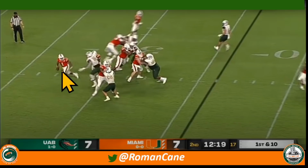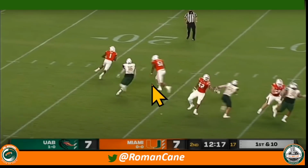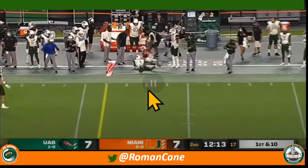Fine. D'Eriq King running in that direction immediately after his primary read wasn't there. This was a one read and look. Let's be honest, this was one read and move. He's moving where Scaife is essentially pushing his defender. That creates the problem, but here's the play that D'Eriq King can make. And just enjoy it. UAB, you can say no all you want, but we know that was a first down.